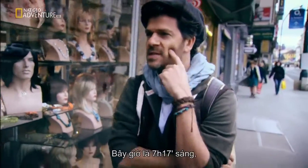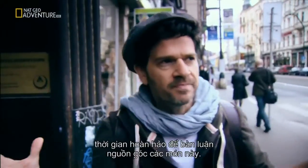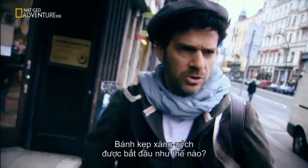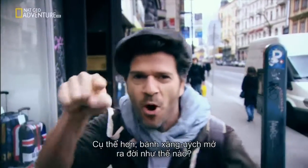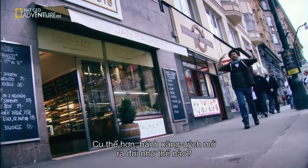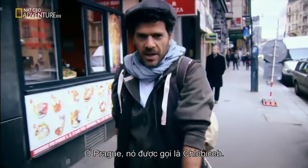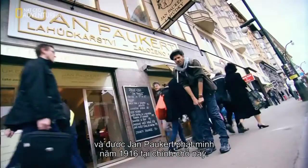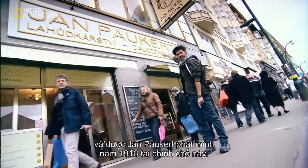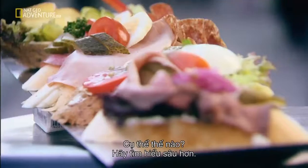It's 7:17 in the morning, the perfect time to discuss the dawn of things. How did it all begin? Or to be more precise, how did the sandwich begin? Or to be even more precise, how did the open sandwich begin? Now, here in Prague, it's called chlebíček, and it was invented in 1916 right here by Jan Pauker himself. Or was it? We are going deep.